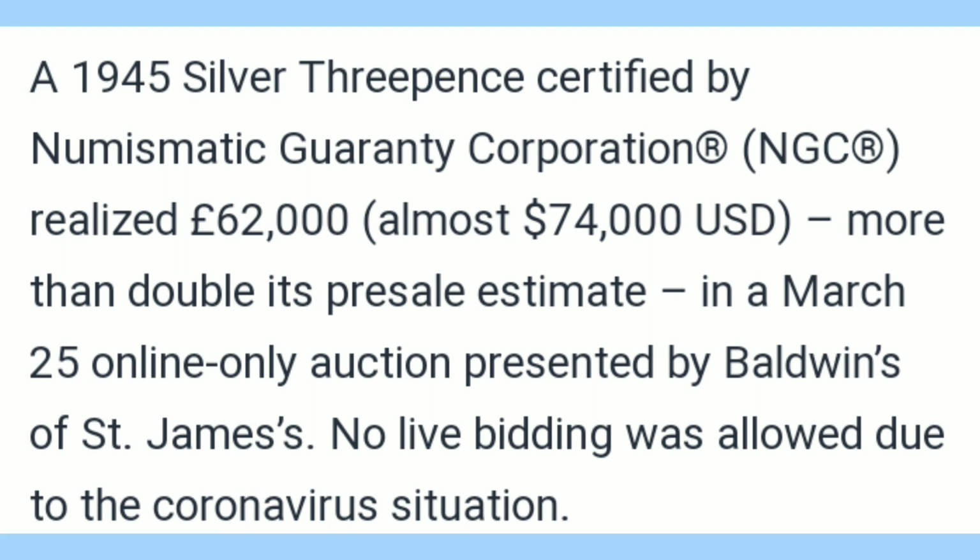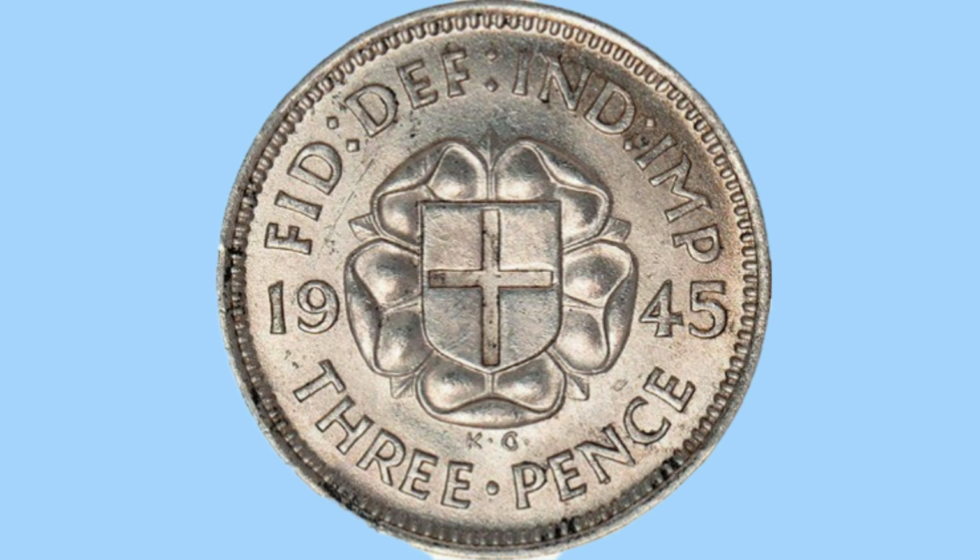It then sold for £62,000, almost 74,000 US dollars, more than double its pre-sale estimate. And that was on March 25th, 2020, so of course no bidding was allowed live due to the reasons listed there. But £62,000 for this coin is a very, very high price for a little old silver threepence, of which we all have many, I'm sure, but sadly not from 1945.